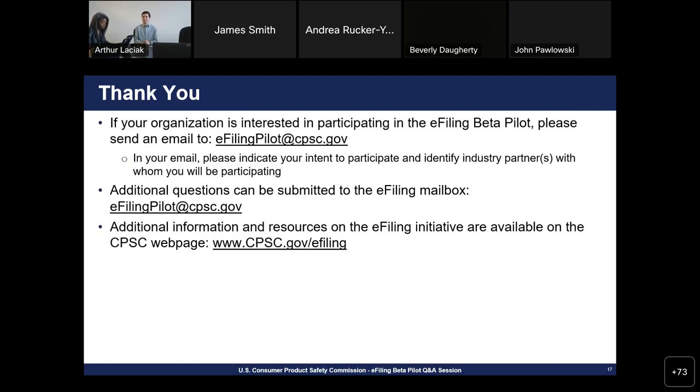So as a broker, we'll be able to see all of the accounts that we are doing work for under one login, for example. We won't have to have separate logins or go in and out in order to access information for different importers. Yeah, as a broker, you just have one login, exactly as you said, and you'll be able to see with which importers you're working. Great, thank you.